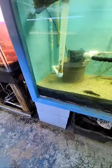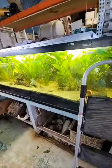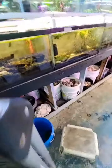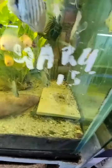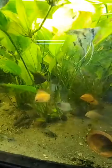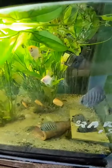Where's the big guy? There he is. Hiding in the back. Yeah, we got a bunch of discus yesterday. Two sizes, here and here. So they're looking okay. We get some food in for them.